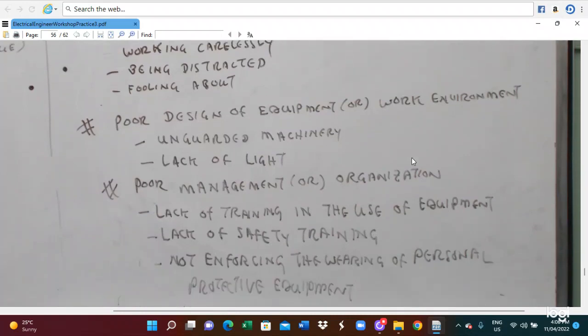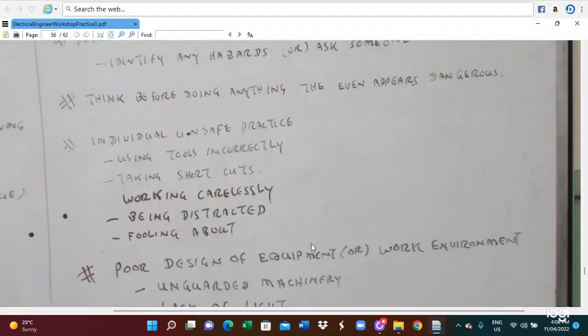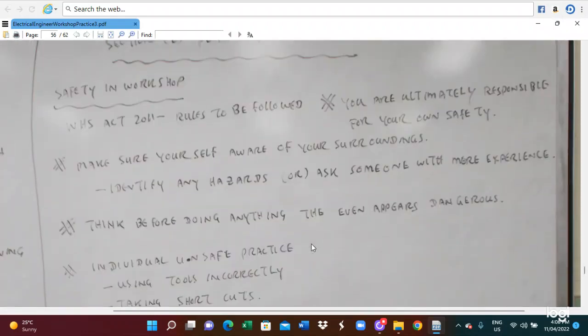Poor management of the organization. In this case, lack of training in the use of equipment, lack of safety training, and also not enforcing the wearing of personal protective equipment. Those are the dangers to workplace safety.